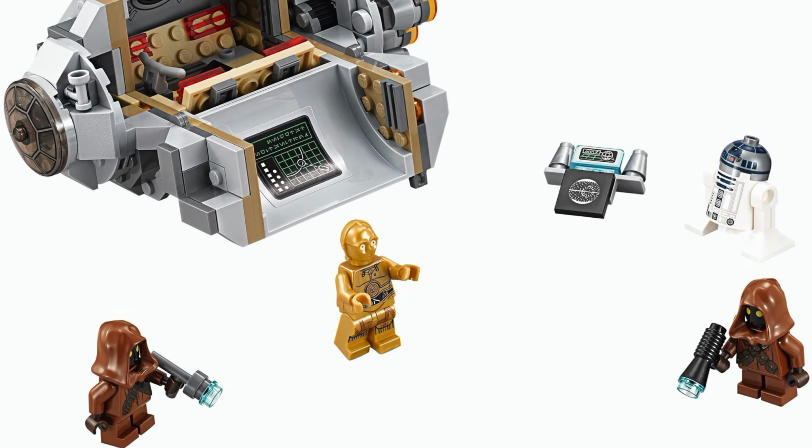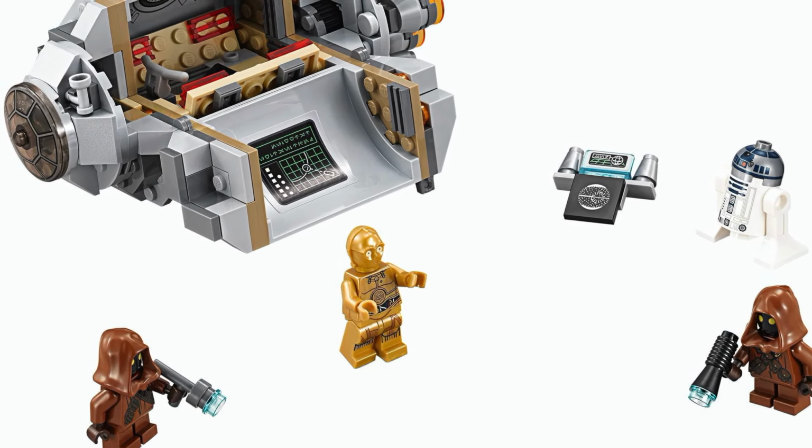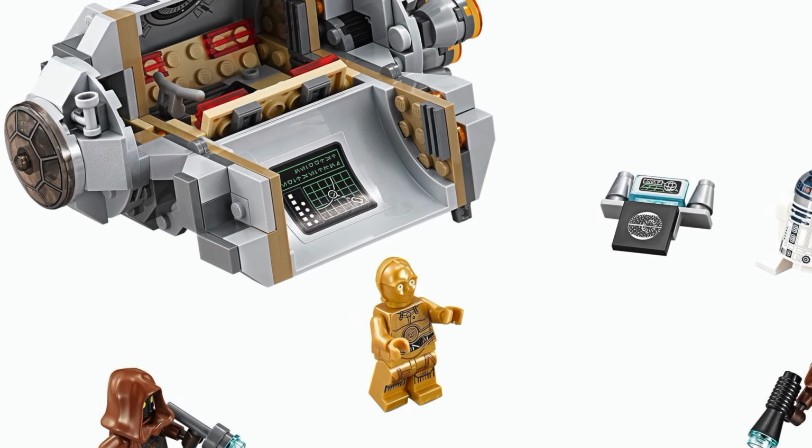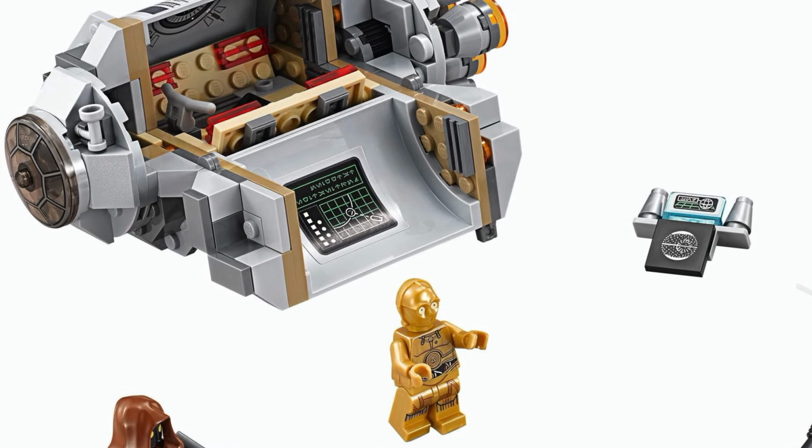Back into some bigger Lego sets here. We have the Droid Escape Pod here, which Lego redesigned here in 2016 and actually did a really good job with. They made it much different than the previous version from 2012.